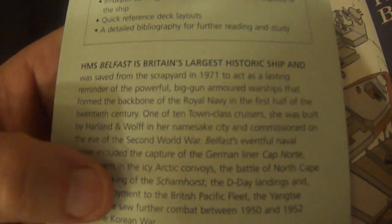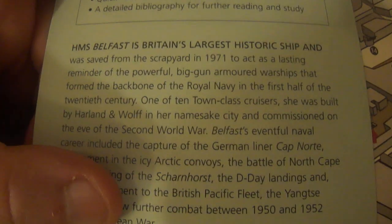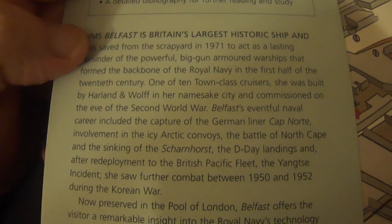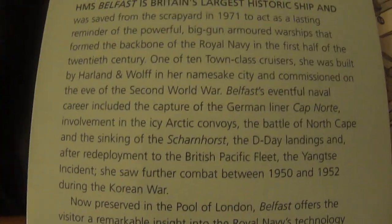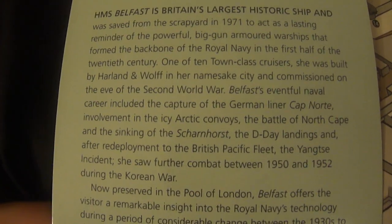It's actually quite a nice book, really. It says right here, HMS Belfast is Britain's largest historic ship, and was saved from the scrapyard in 1971 to act as a lasting reminder of the powerful big gun armed warships that formed the backbone of the Royal Navy in the first half of the 20th century. It just keeps flickering, I don't know why. One of 10 Town-class cruisers, she was built by Harland & Wolff in her namesake city and commissioned on the eve of the Second World War.